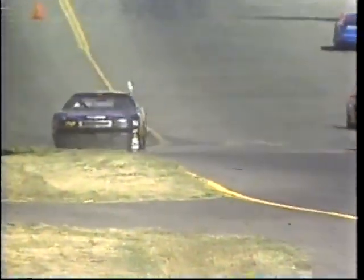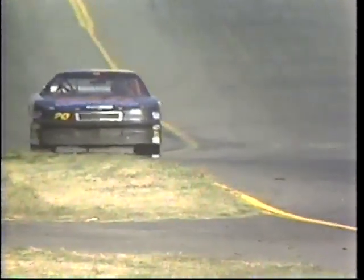Well, it's obvious right from the start he had a good race car, and he drove it well. You don't see a lot of marks on that race car. A few, but not many. No big bang-up situations. He rubbed closely a couple of times with some other cars, but he stayed out of trouble, drove a good race.